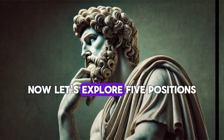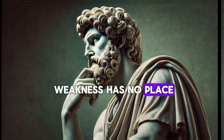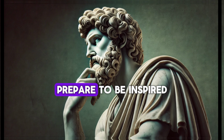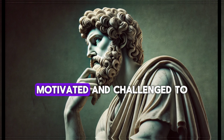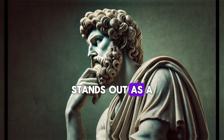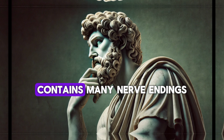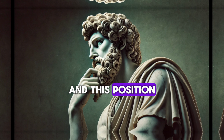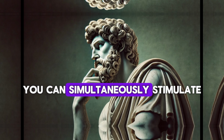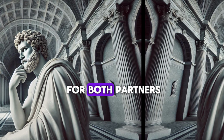Now, let's explore 5 positions that many consider favorites. These foster moments where weakness has no place. Resolve is forged, and willpower becomes indestructible. Prepare to be inspired, motivated, and challenged to reach your full potential. Among these, spooning stands out as a preferred position for stimulating the G-spot. The lower wall of the vagina contains many nerve endings, and this position allows the penis to remain in close contact with it. Additionally, you can simultaneously stimulate the clitoris and G-spot, creating an unforgettable experience for both partners.